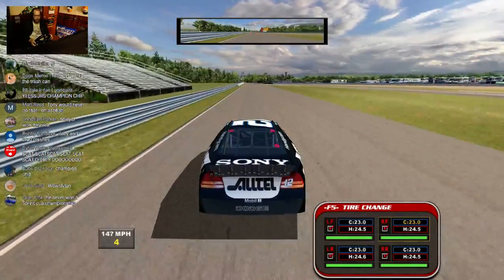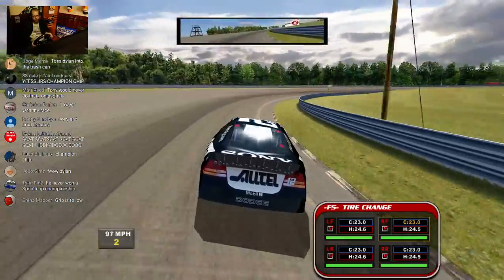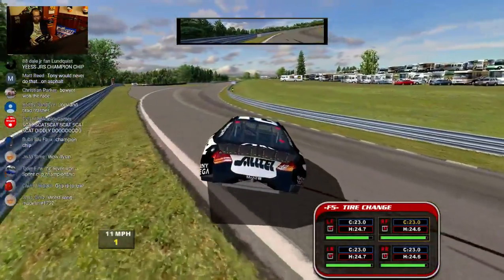Right through the chicane, how they used to before the mid-90s. Stupid gearbox again.